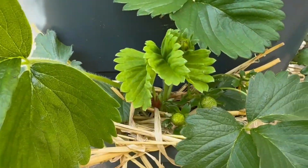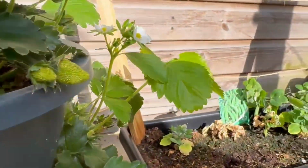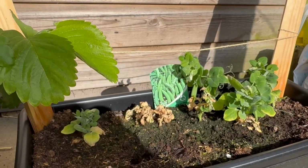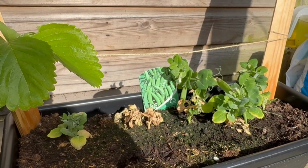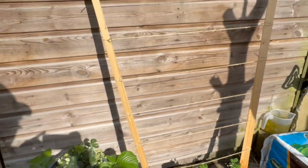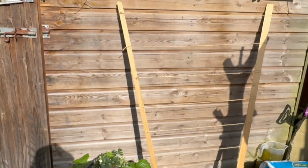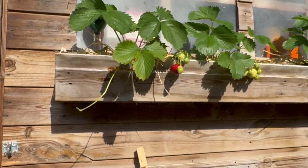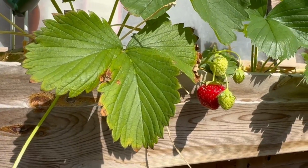The ones down below have also got flowers growing on them. And these are another garden centre buy, which is some dwarf peas. Two of them didn't survive repotting, and the others haven't seemed to be doing anything yet. I created this little support trellis from just two bits of wood that were in the shed and some string. All these strawberries up here are starting to ripen and turn red.